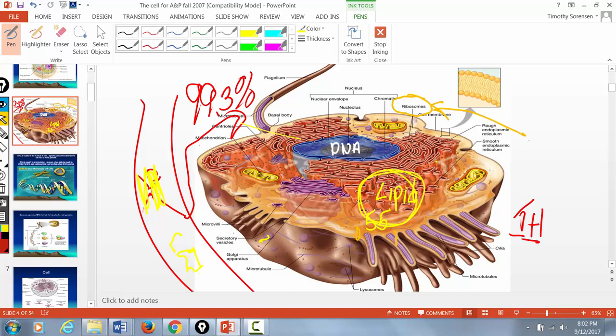Where do you make people fat? Okay, then you have the Golgi apparatus. The Golgi apparatus is kind of like the Federal Express of the cell. It's the final staging area where you put cell product together.